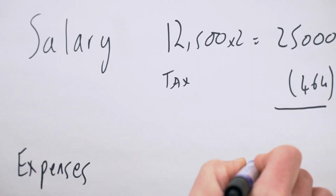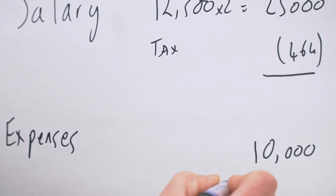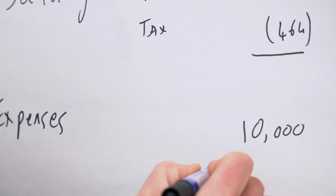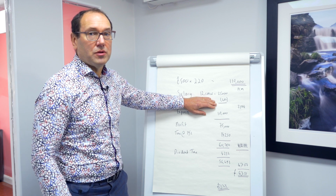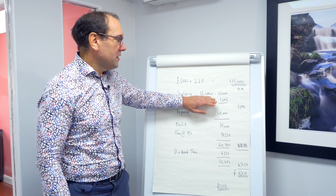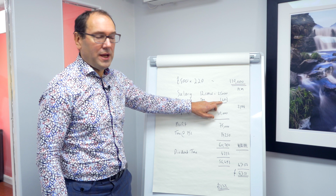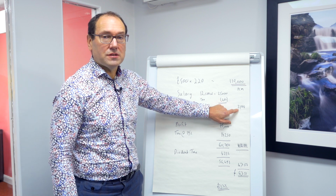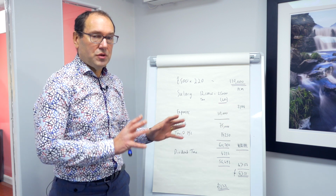So there's a whole load of calculations to make in order to work out what you'd earn as a self-employed person within a limited company. So first of all, you and maybe somebody else who helps you, maybe your life partner. So you might have two salaries going through. So two salaries at £12,500 is £25,000. But on that £25,000, you pay a little bit of national insurance, £464. So you'll be left with £2,064 a month for your salary. But then of course you'd get some dividends.